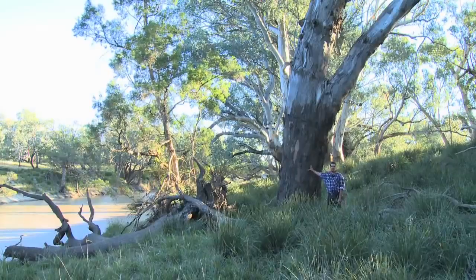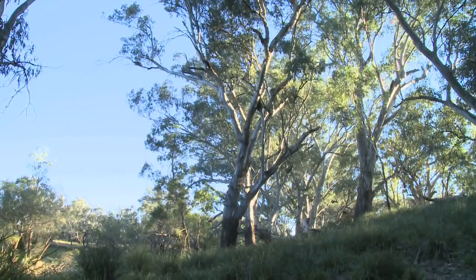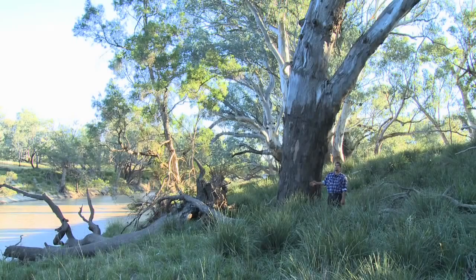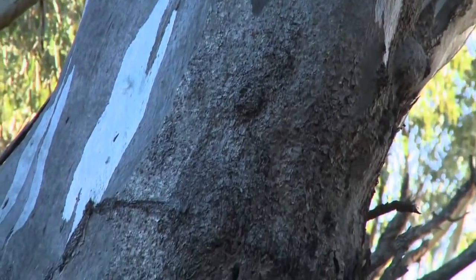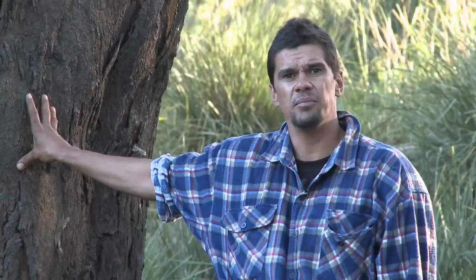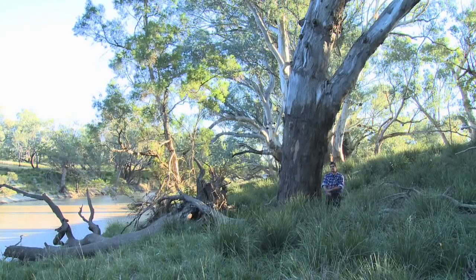Here we have the river red, very common throughout this river country, all the way upstream and all the way down to the mouth of the Murray River. It's a very good shade tree for summertime. Also nests a lot of birds, cockatoos and galahs and stuff. It was good firewood, and the sap is a bush medicine. Can be boiled up and used for external use, for rashes and minor cuts and stuff.